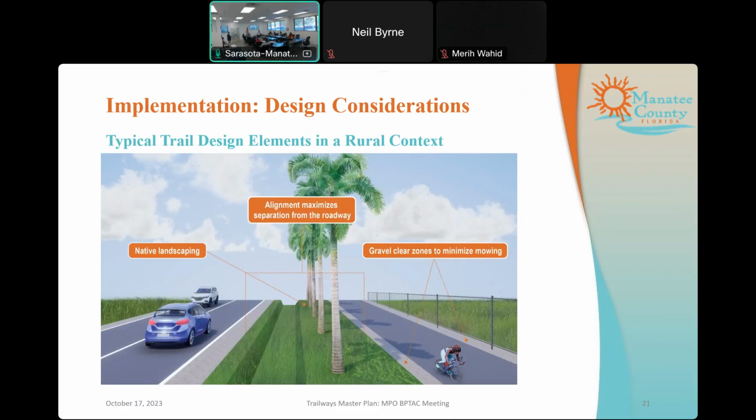And part of our report includes what we call the Trailways Pattern Book, something that allows users of the report to get a snapshot of what a trail might look like. Everybody might be familiar with the idea of a typical section. This Trailways Design Pattern Book essentially takes these broken down classifications of trails and ascribes a generalized idea of what that might look like. So typical design elements of a trail, something of vertical spacing, trees, where you're going to put your ditches, how far of the space does the trail need to be offset from major roadways.